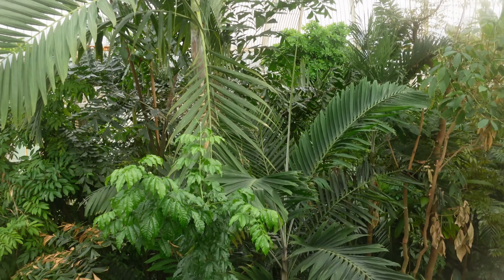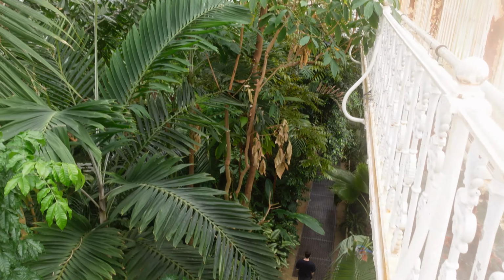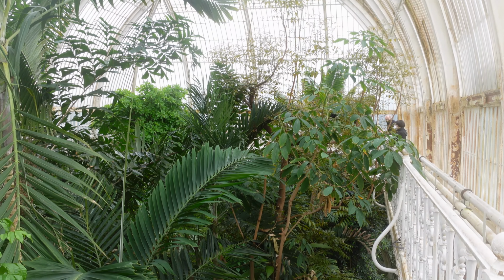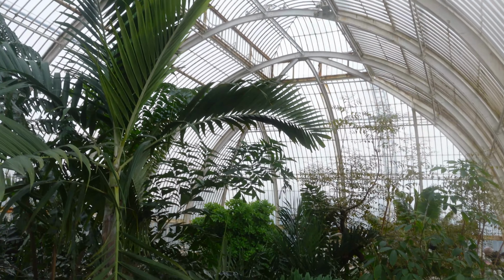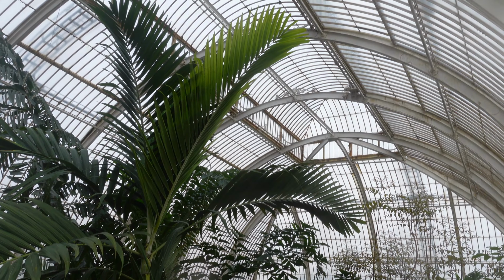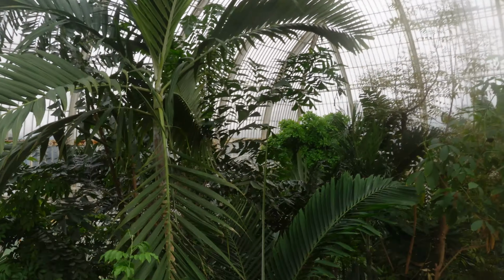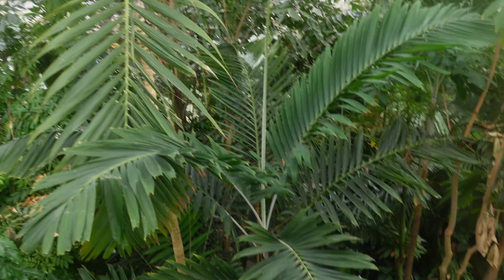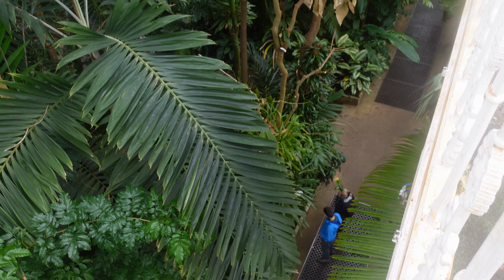Now, in the central part of the Palm House, where I'm standing filming this at the moment, as you can see, we're on another gallery walkway, and it can be a little bit difficult to find the steps to go up and the steps to come down, but when you do find them, the views from here are absolutely incredible. Again, like the Temperate House, once you get up to these viewing galleries, you can walk around as many times as you like. There's no limitation. So come up here and really take in the atmosphere.